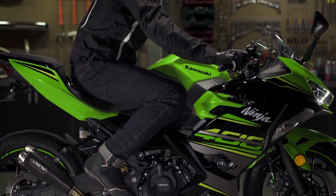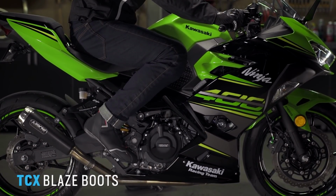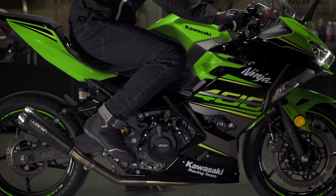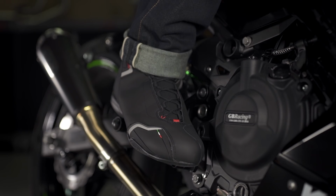Now we're going to round this out with this set of shoes here, TCX riding shoes, specifically the Blazes, our pick for 2019. These are an excellent riding shoe for beginners simply because I think they split the difference very nicely between a sneaker that may not offer any protection at all and a full-on boot.